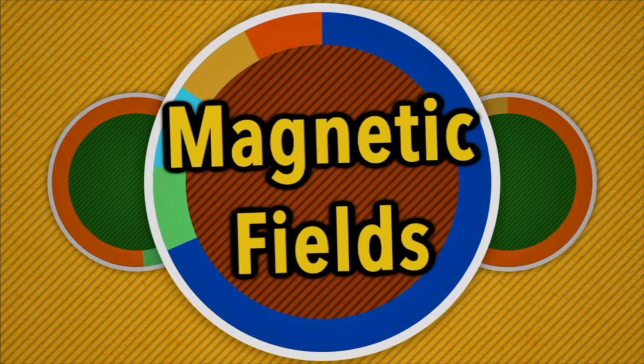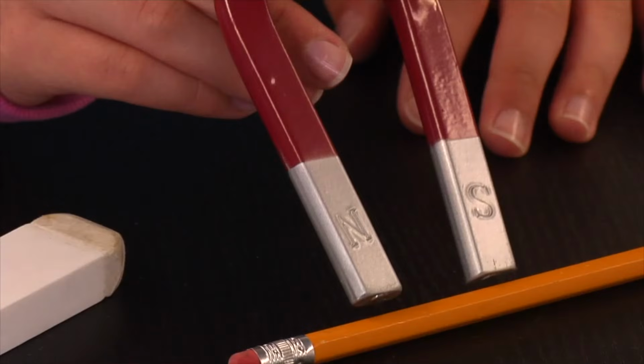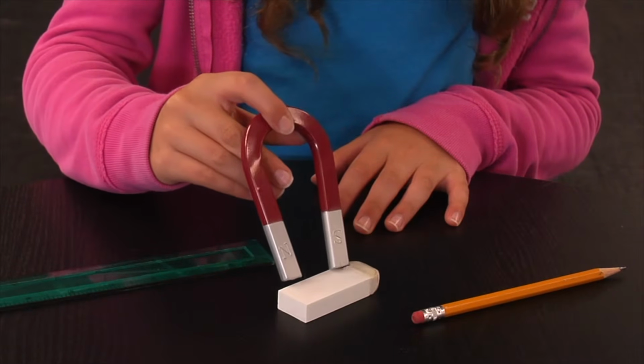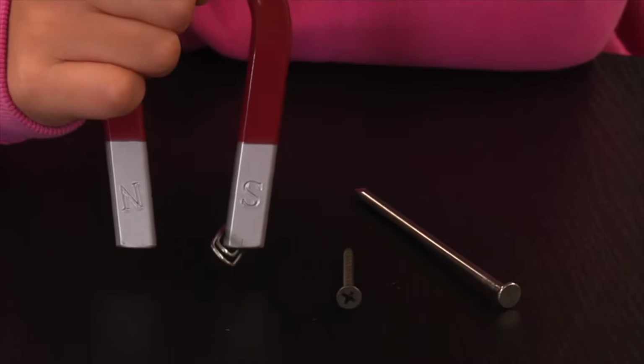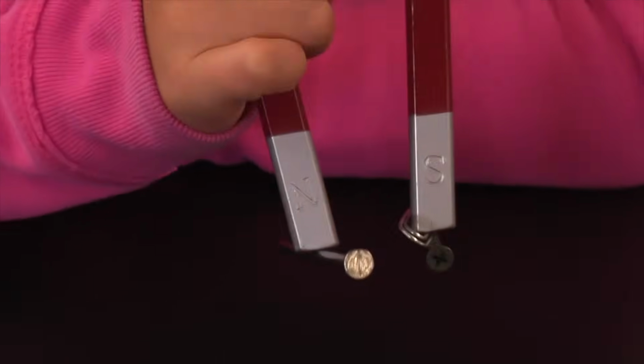Magnetic fields. Let's talk about magnetism and how it affects objects on Earth. We already know that magnets don't attract everything towards them. For example, if you place a magnet near a pencil, nothing happens. The same is true with a rubber eraser and a plastic ruler. However, put the same magnet near a paperclip or a screw and a nail, and they stick like glue.